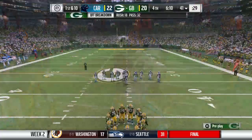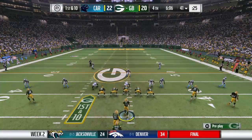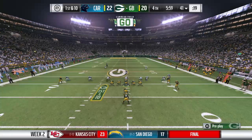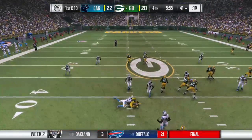This guy's known for his quickness, but also for his speed. He's able to get to the second level almost before you blink if you give him any type of blocking. Always talk about slot receivers, and they're usually known as quicker than fast. In this case, we've got a guy who's quick and fast, and he used it to great advantage.